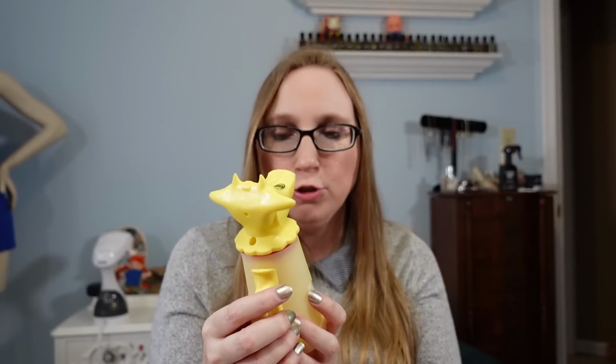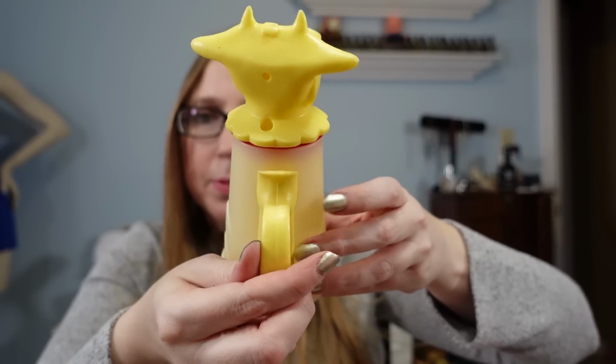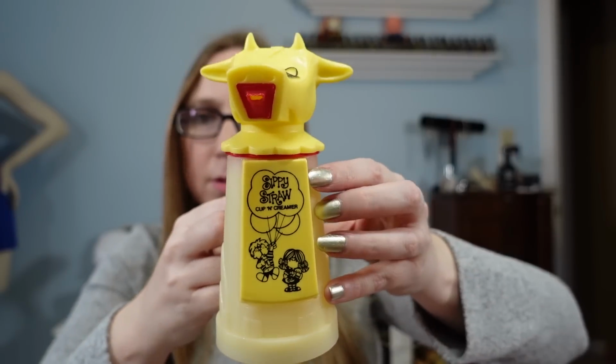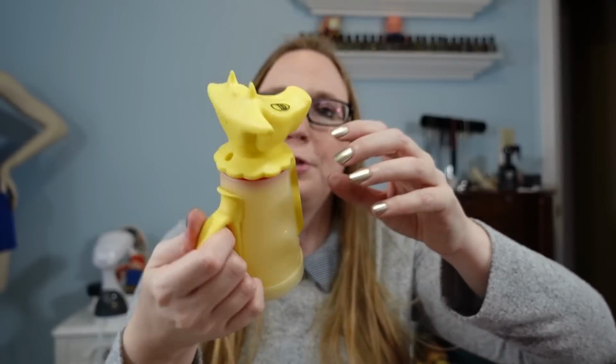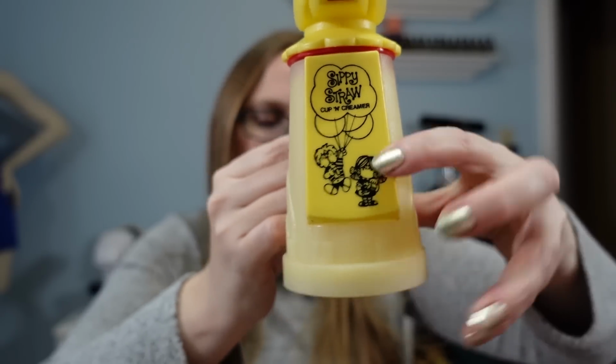We have a sippy straw cup and creamer. There's no straw, it's just the sippy cup. Looks like a little moo cow creamer. It's really cute. I love the image there on the front.